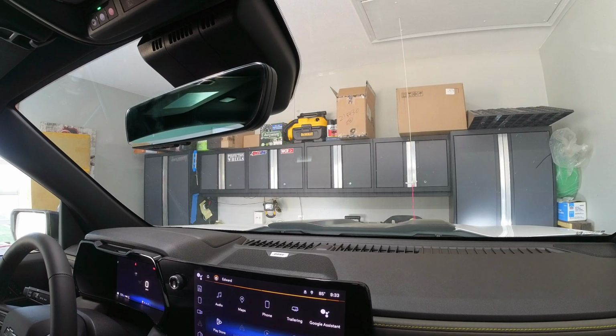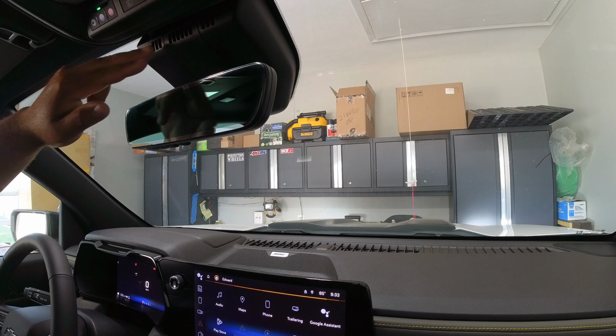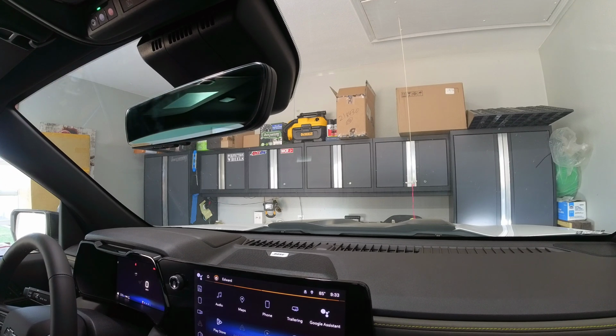I'm actually gonna probably program all my doors for this truck, all my garage doors, even though it's back here. But sometimes when I get home, I maybe want to open the other one. So I'll complete that process, but I don't want this video to go too long. It was just a quick tutorial about how to install one of these Homelink mirrors.